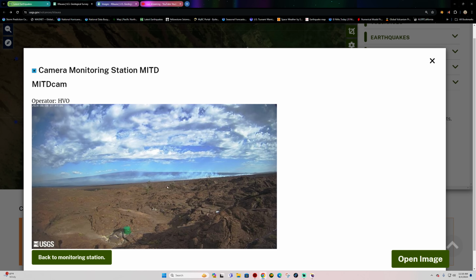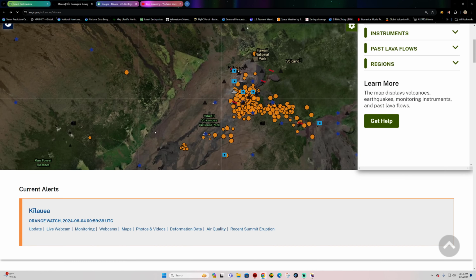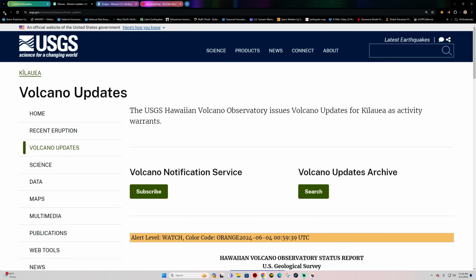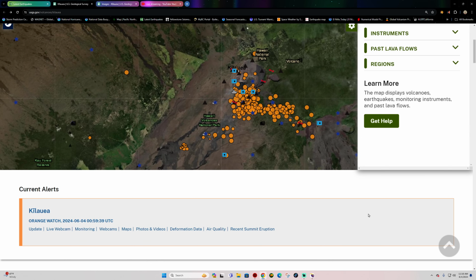It does still look like there's some volcanic gases going on. That doesn't necessarily mean that there's an eruption at the surface. But again, they haven't really put out any update today, just the status at orange and watch. And when we go over here to the update, this is from yesterday. So obviously things are quite dynamic and could change rapidly, even in the wording here by the USGS. I think we're going to see further activity out here soon, on a longer duration type of event, not just 12 hours.